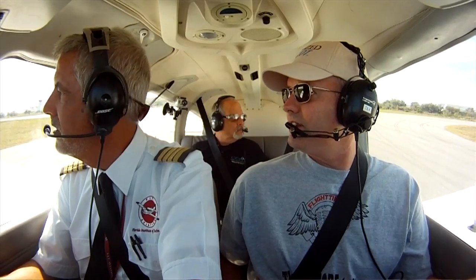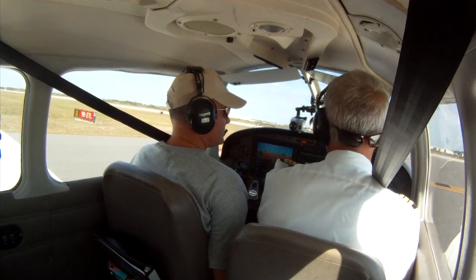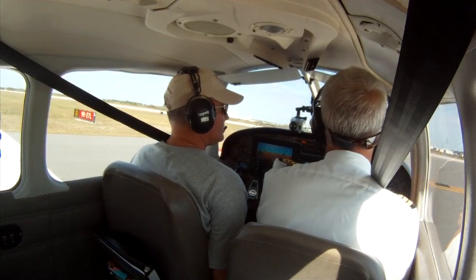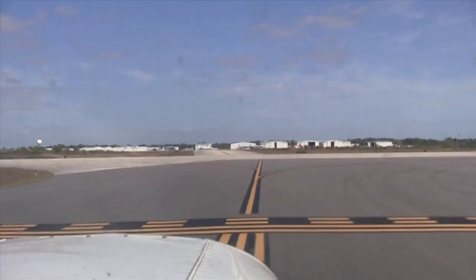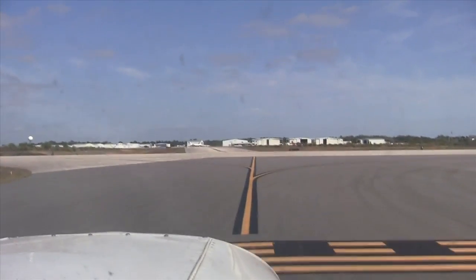Melbourne Tower, 542 is holding short, runway 9 right at Quebec, ready for departure. Clear to go, runway 9 right, with the right turn out.